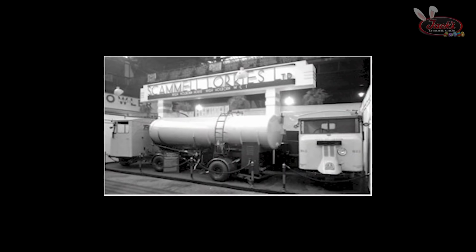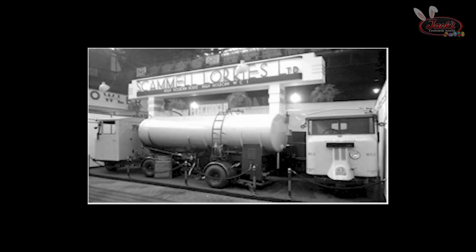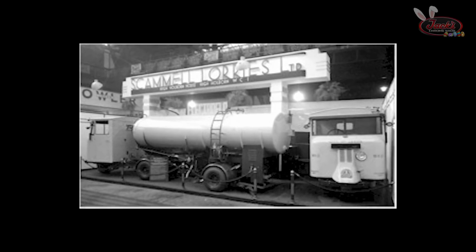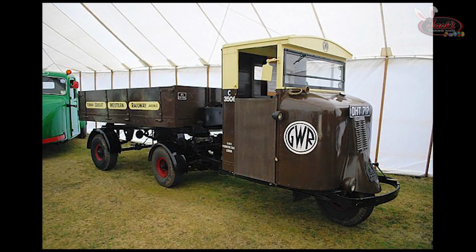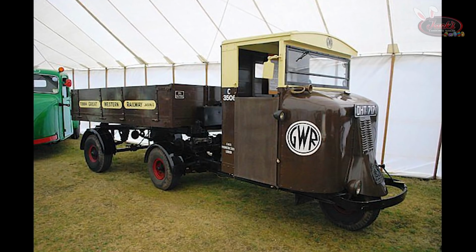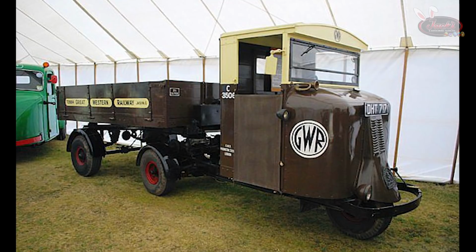In 1933, Scammell was able to purchase a 3-wheel tractor design from the Napier Company and promptly turned it into the famous mechanical horse. Oliver North developed a new automatic coupling, and with the ability of the tractor and trailer to turn in less than their own length, set new standards of versatility in road transport.